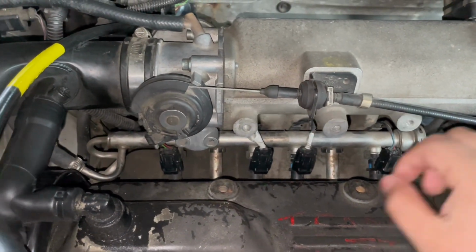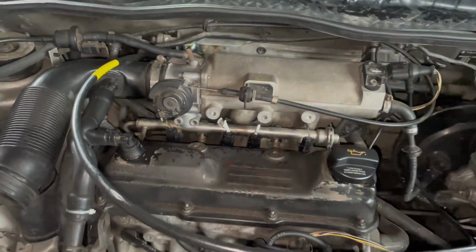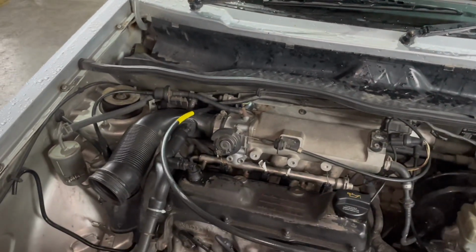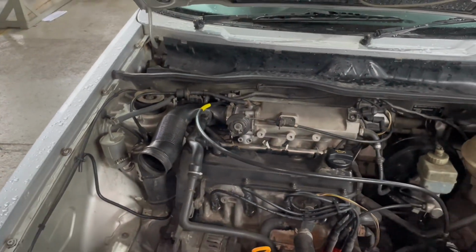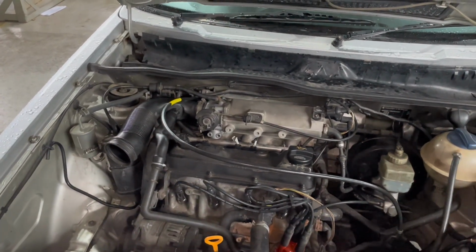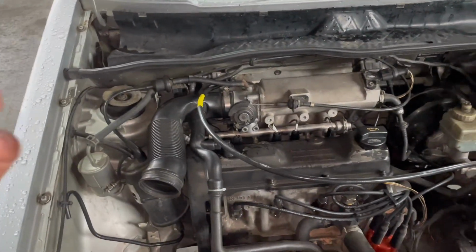And then when we got to injector number 4, the car stayed exactly the same, so I knew the problem was with the injectors. Then I decided to get some petrol injector cleaner, and the car had a different idle, but the problem was still there. But you could hear the car got better.